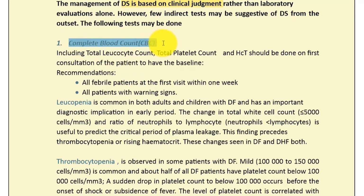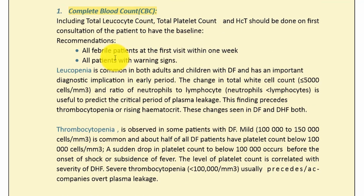Here is the single test, the CBC, my dear, including the total leukocyte count and hematocrit, which should be done on first consultation of the patient to have the baseline. Recommendations: all febrile patients at the first visit within the one week, and all patients with warning signs.